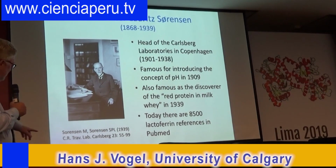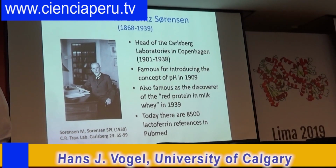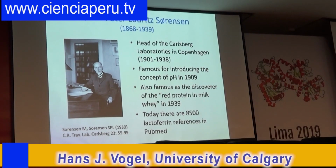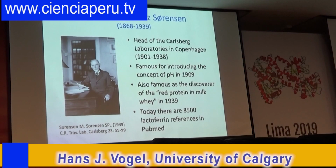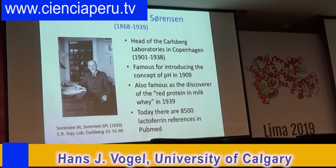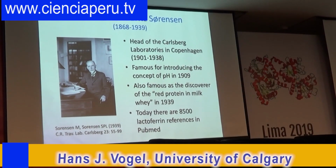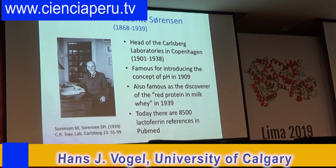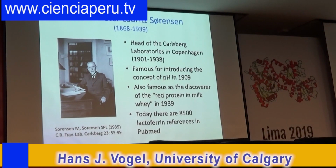And this was his wife. So it was a husband and wife team. They worked at the Carlsberg Laboratories, which was actually a very famous laboratory for biochemistry in those days. Many important discovery in the early days of biochemistry came from the Carlsberg Laboratories. And Søren Peter Laurits Sørensen, he actually also was known to be the first to come up with the concept of pH. So this man has made two very important contributions to the world.